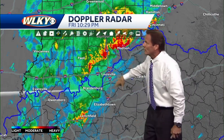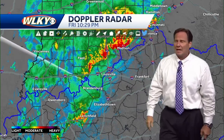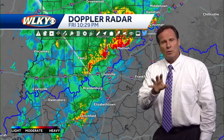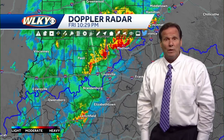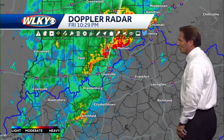So these areas of Washington County, northern Harrison, Scott, Jefferson County, Indiana, could be looking at a little bit of ponding and maybe even some localized flash flooding. So keep that in mind too. Just let these things move on through, and they will be doing so over the next few hours. Everything will calm down a little bit later on tonight.